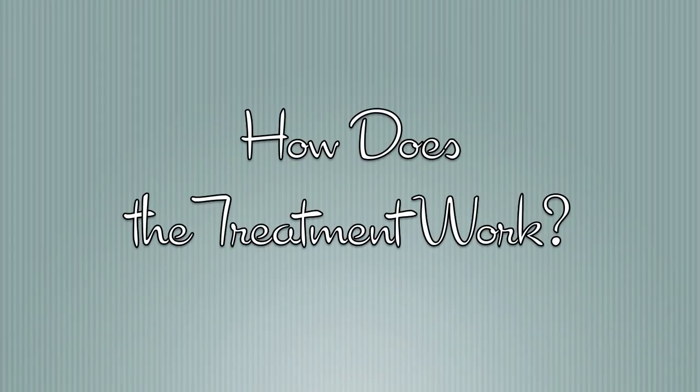So you may wonder, how does it work? Well, CoolSculpting uses a cooling method known as cryolipolysis to target and eliminate fat cells without damaging the surrounding tissue. To get a better understanding, Dr. Soto explains exactly how the treatment works.